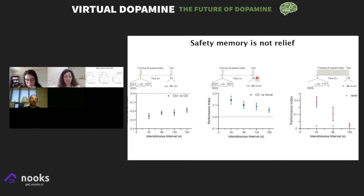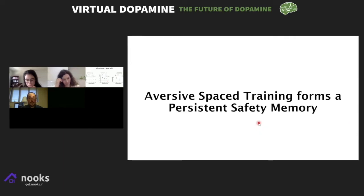So we believe that this CS minus approach memory is not relief, but instead an actual safety memory to the unpaired odor.